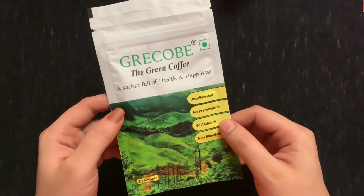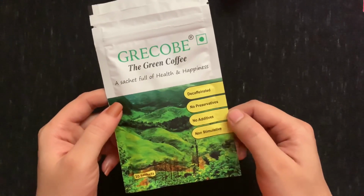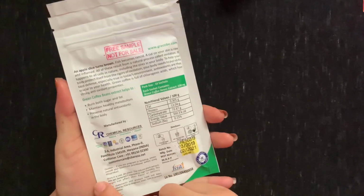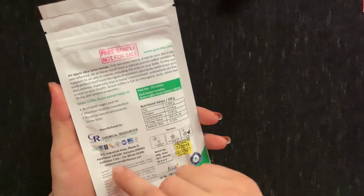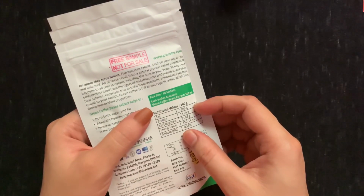And the last product is this green coffee by Glamego. Now this one is decaffeinated, no preservatives, no additives and non-stimulative, and you're gonna get 10 sachets inside. It helps in burning fat and increase metabolic rate. And those were all the products, guys.